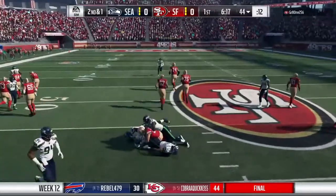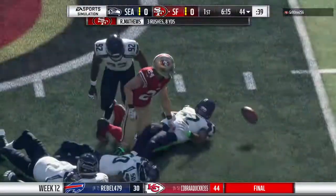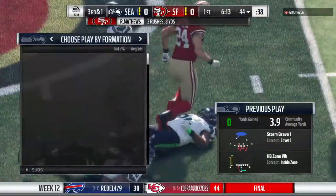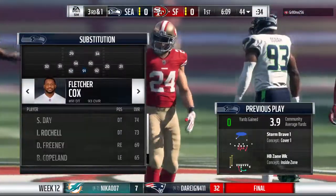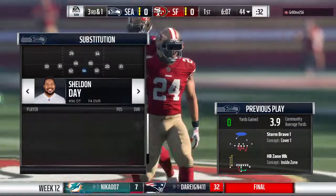Second down, Ryan Matthews trying to run inside, but nothing there. Not enough there for a first. No gain, as a matter of fact. And it leaves them at 3rd and 1.